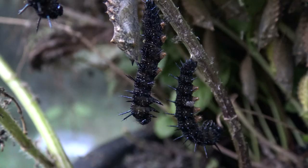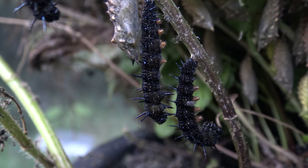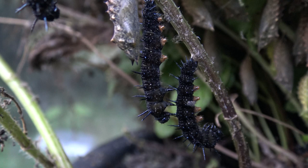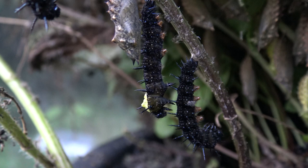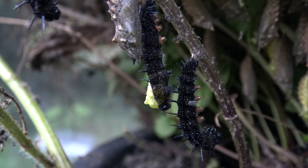The caterpillar assumes this acrobatic position by using strings of silk to glue itself against the surface of the stem of a plant, or on some occasions, a leaf of a plant, or even walls and lampposts. You see, a lot of butterfly caterpillars pupate upside down. In this position, gravity will make the process much easier, both for the caterpillar and the butterfly that will eclose later.